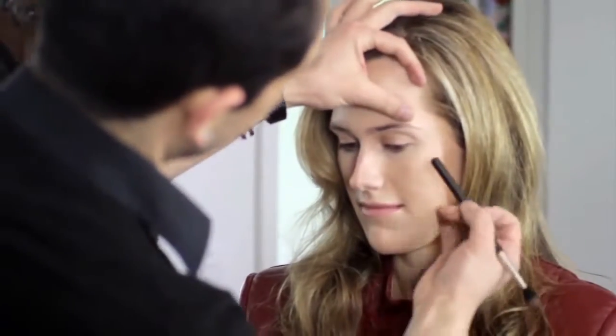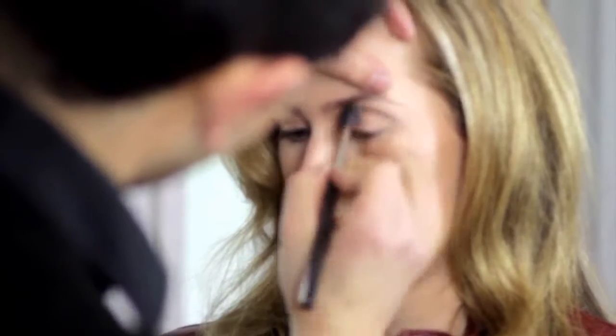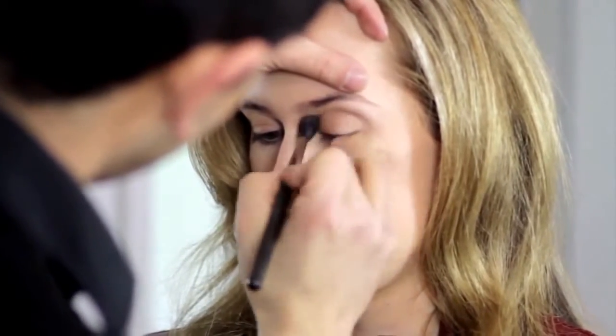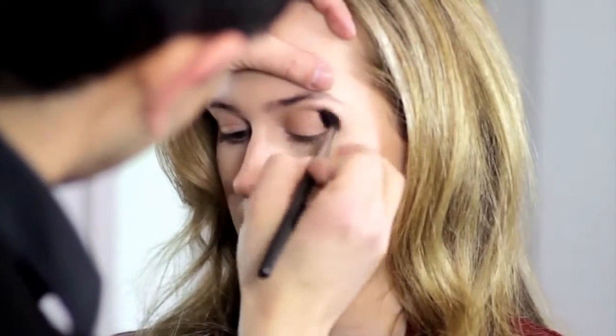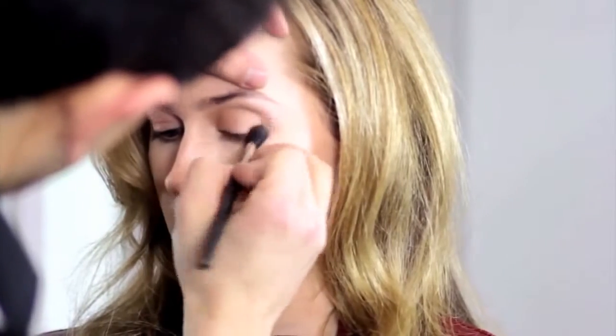Now for the crease color, I'm going to take that fluffier brush because this is going to do a little bit more diffused application. Go ahead and look down in your mirror. You see when you look down in your mirror, the shadow that's naturally created? That's your crease, and that's where we really want to focus this color. So I'm just going to blend it back and forth right in there like a windshield wiper. So it gives a perfect crease every single time.